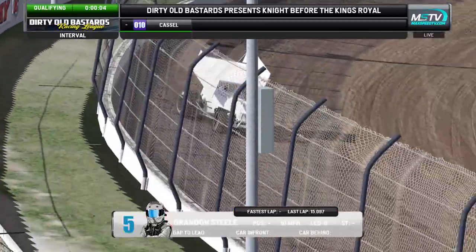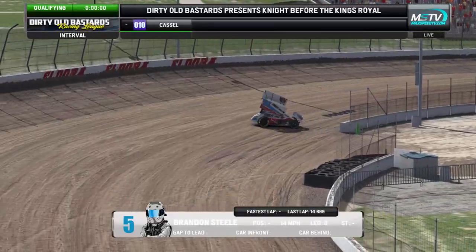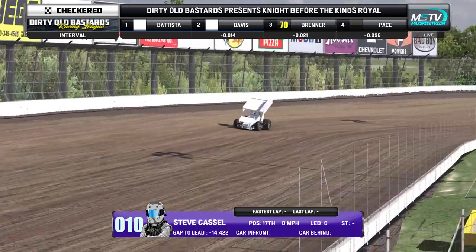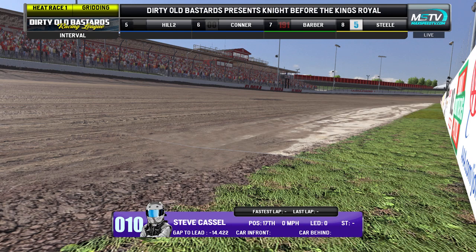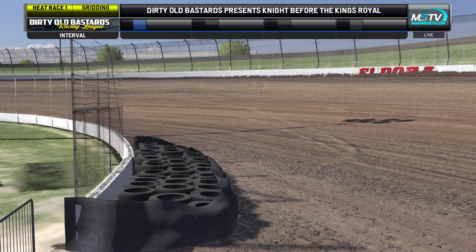Brandon Steele in the 5 machine looping it right there as he tried to drive off into turn number 1. Not happy with his car. And Steve Castle not able to get a lap in. And we have switched over into heat race number 1 as they get set up for the grid here.